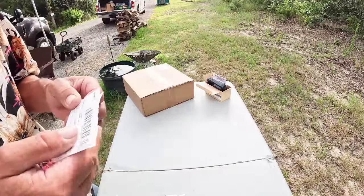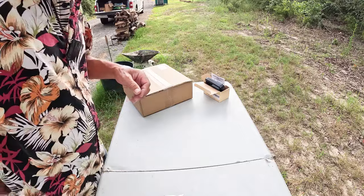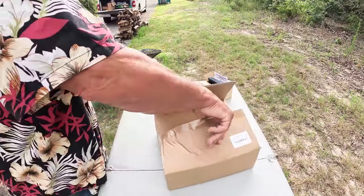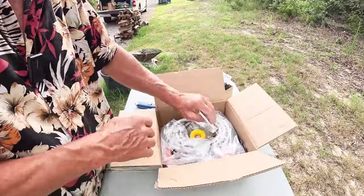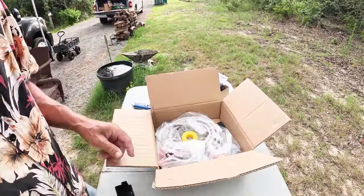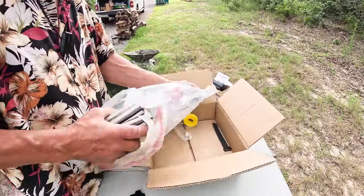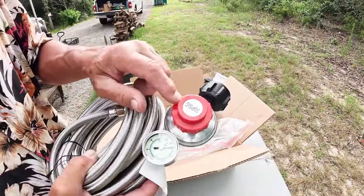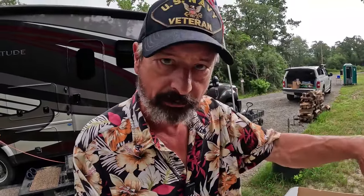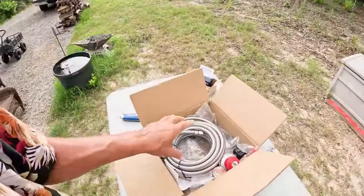And this next package comes to us from Generic US. Generic US is a store on Amazon. Ah, this is cool. Thank you card. It's always nice. This is a stainless steel propane hose, with a built-in regulator and pressure gauge. This allows you to have your portable propane fireplace and not have the propane bottle sitting right there in your camp. So we'll be setting that up and we'll see how well this performs. Won't be today because it's about to storm. But it'll be in this video.